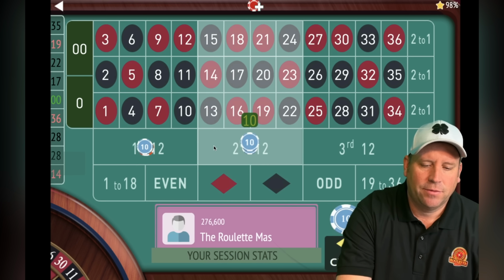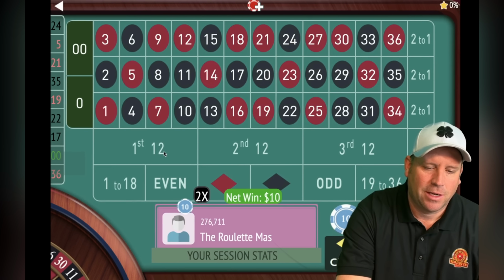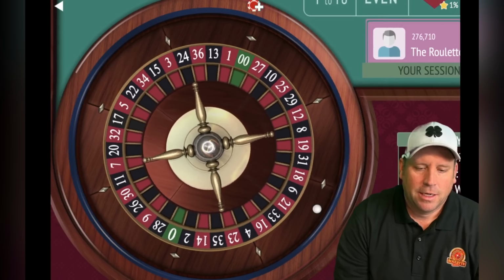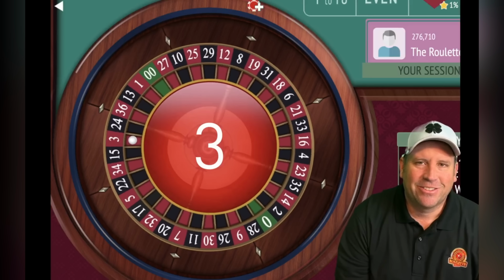And so now we're going to keep going on first and second. I'm glad that last one wasn't a third 12, because I know a lot of you would be saying, well, if you'd done it right, you would have lost, but that didn't happen. So that's good, and let's keep going here. Okay, so now we're going to have 10 on first, 10 on second. And I make mistakes just like everybody else. And that's a 3 red.